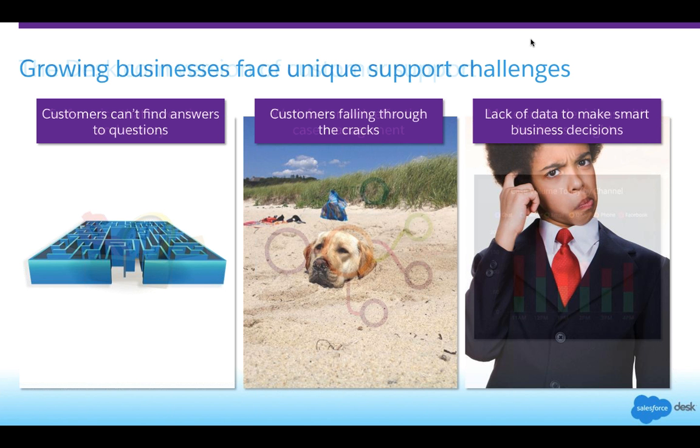And so the final bucket here of challenges that we tend to speak to our customers about is making business decisions. Now, this tends to come from our customers that are a little bit more experienced about customer service. They kind of have the process down pat. They're responding to customers in a reasonable amount of time. They're able to easily and efficiently answer customers' questions, etc.